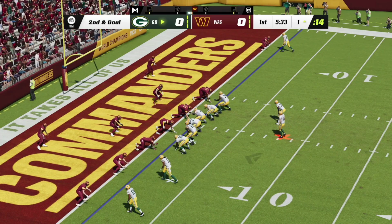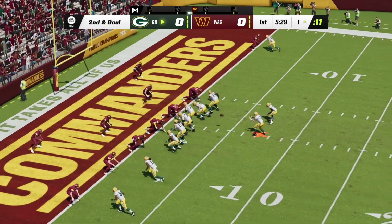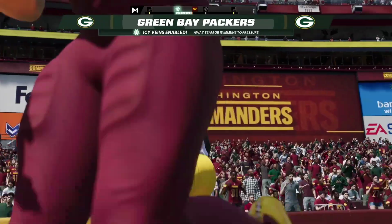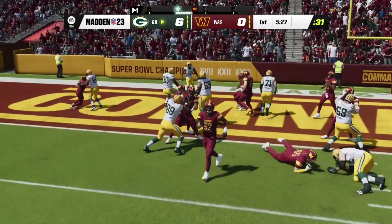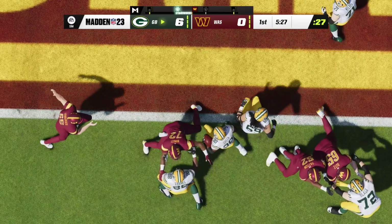2nd and goal from the 1. Up the middle they go. Green. And he'll take this into the end zone for a Green Bay touchdown. Taking it in from a yard out. And the Packers get the upper hand as they're on the board first here this afternoon.